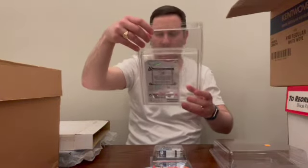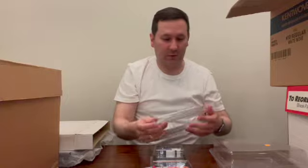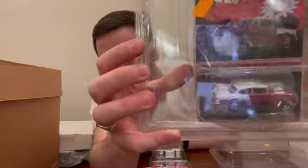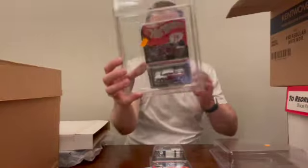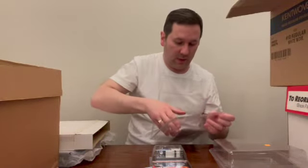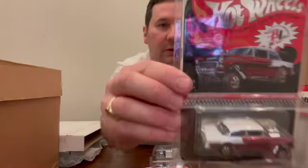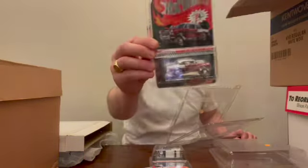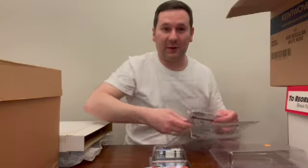Here we go, other Bel Air. This is the gasser version. So I'll show it to you just through the extra container here. But these guys in a set go for as high as $400. So very excited about that. This one again also comes with its own pin and is serial numbered to 4650. So very cool couple pieces to start with here.